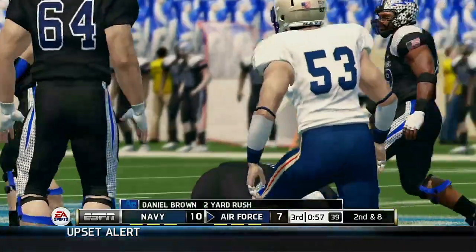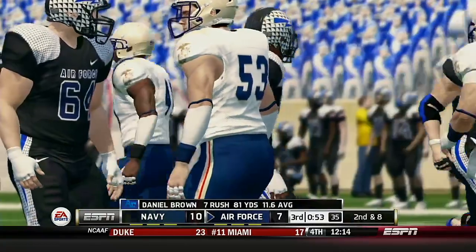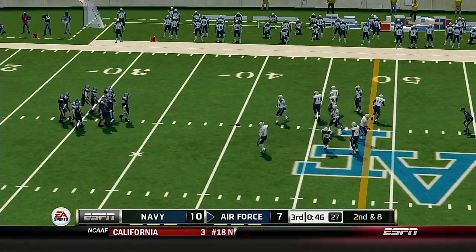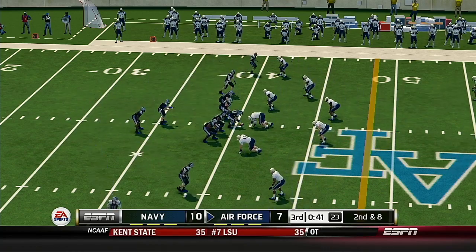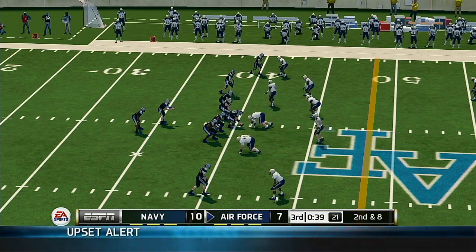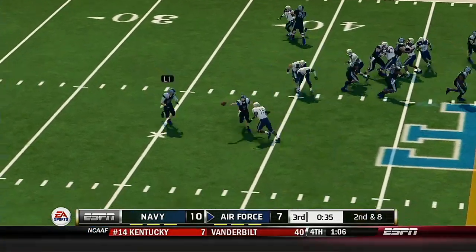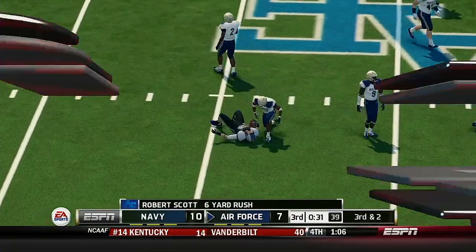They'll bring him down right around the 40. Call it a gain of 2 yards. That makes it second and eight. From their own 40-yard line, second down. Got some open field. Nice run to the outside.